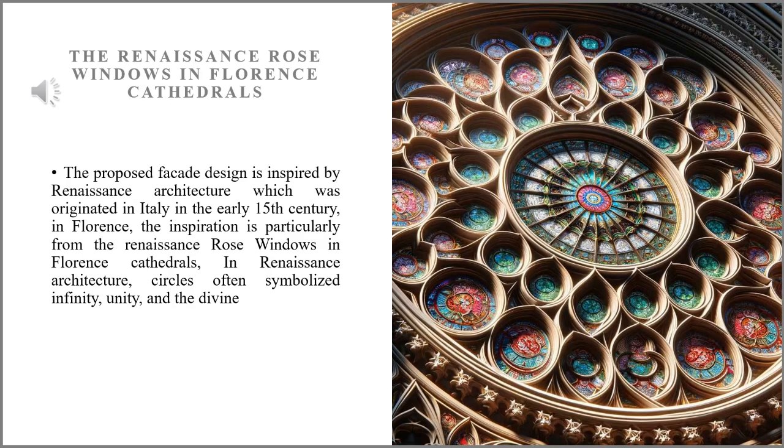The proposed facade design is inspired by Renaissance architecture, which originated in Italy in the early 15th century in Florence. The inspiration is particularly from the Renaissance rose windows in Florence cathedrals. In Renaissance architecture, circles often symbolize infinity, unity, and the divine. The use of circular shapes serves as a modern reinterpretation of symbolism, celebrating Florence's architectural heritage while embodying timeless themes.